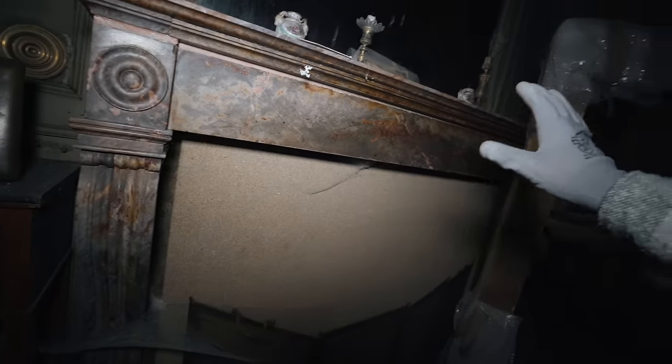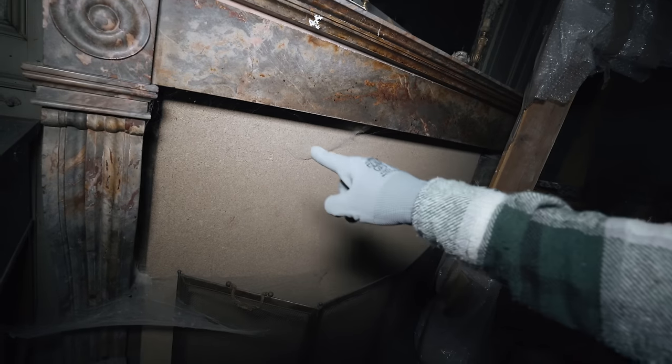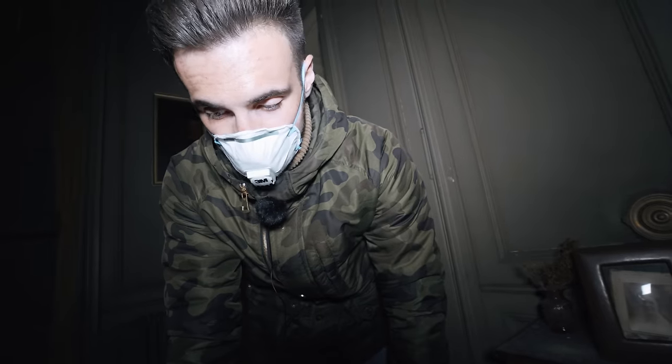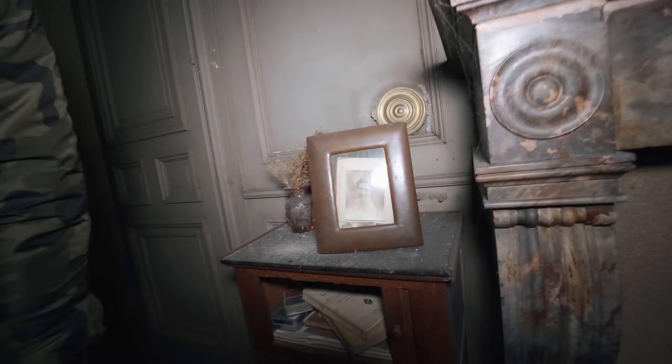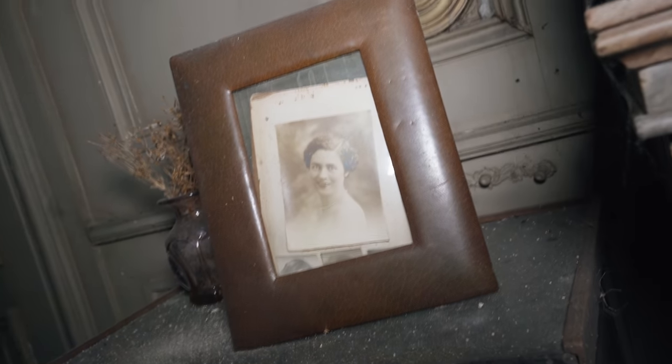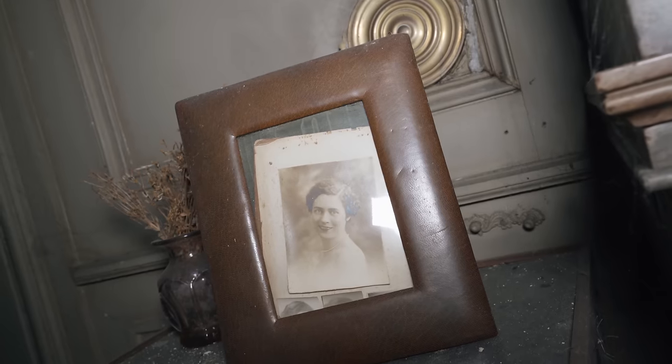So, we have this marble fireplace over here. With still the old man in front, but as you can see, they tried to seal it. Yeah. Maybe because the chimney could catch fire and then eventually the castle would burn down? I have no clue, man. I really have no clue. This could have been one of the latest residents of this castle before it became unoccupied ever since.